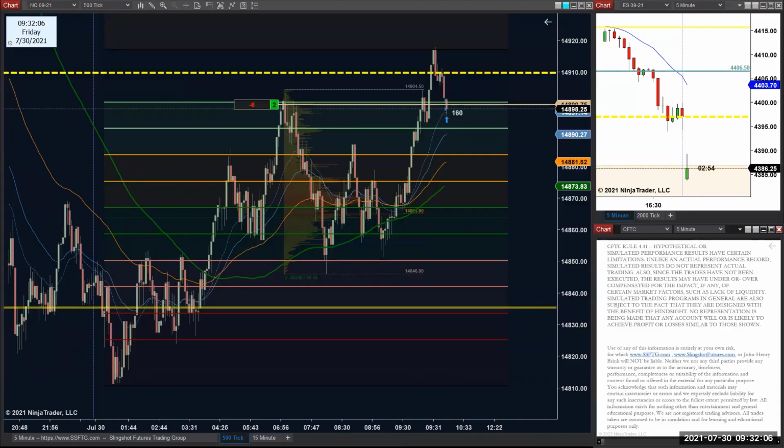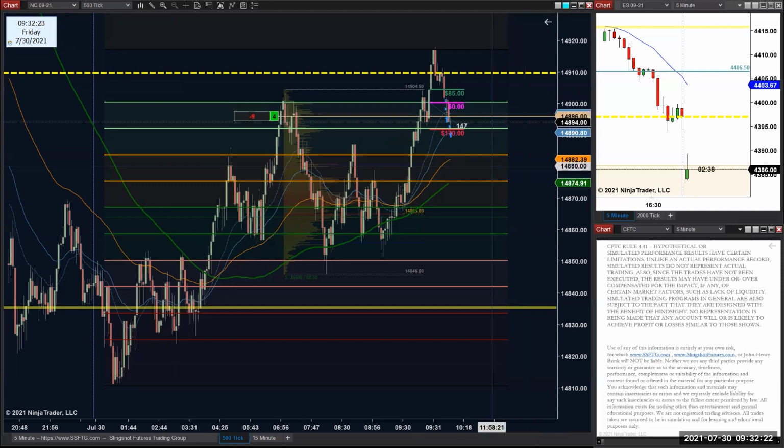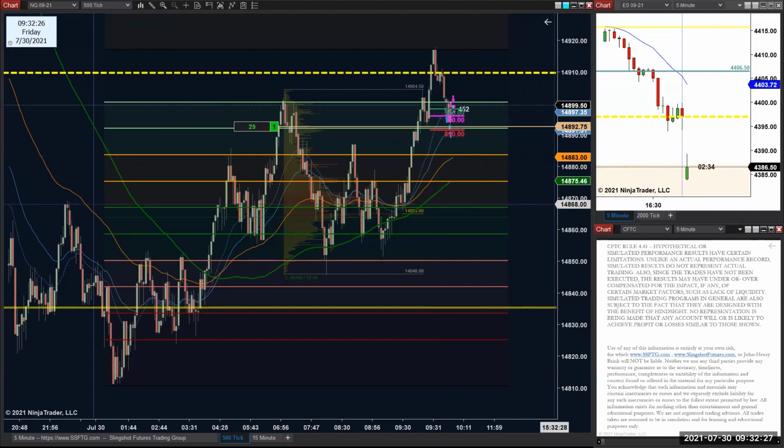Looking for the bulls to dip back into the L1 for a continuation pop back to the upside. Nice continuation back up. I couldn't get a fill on the final objective.